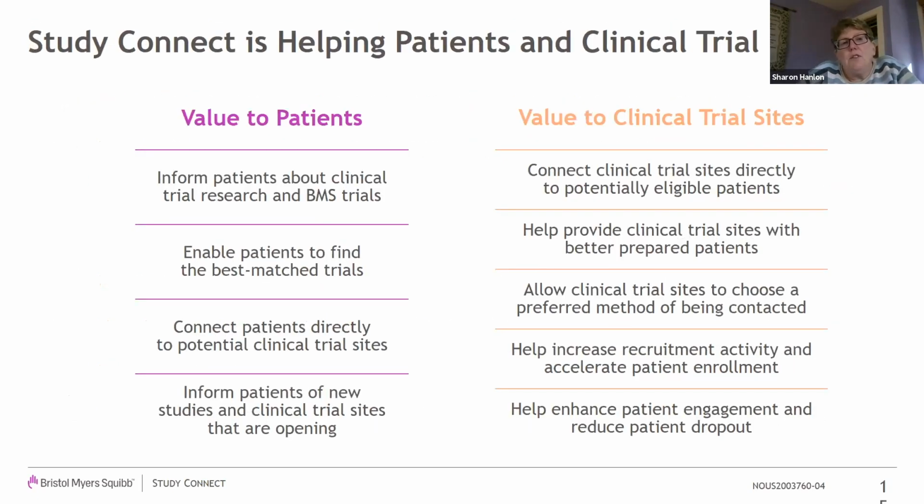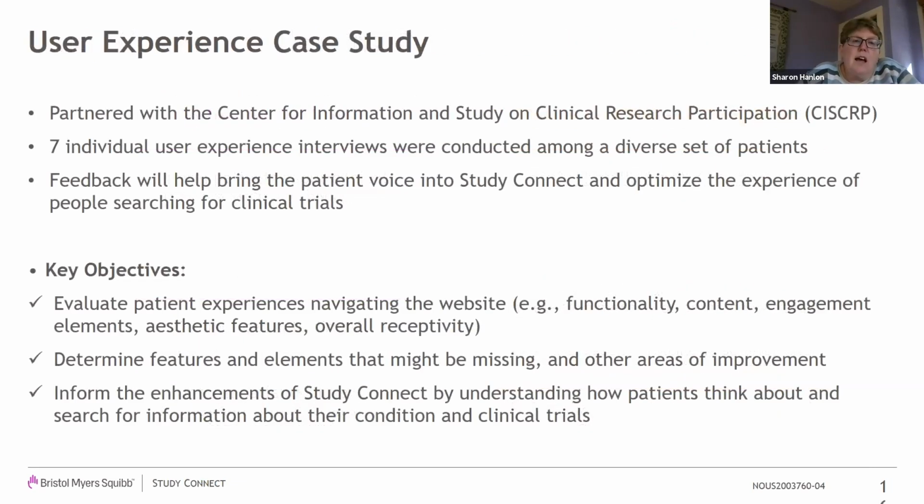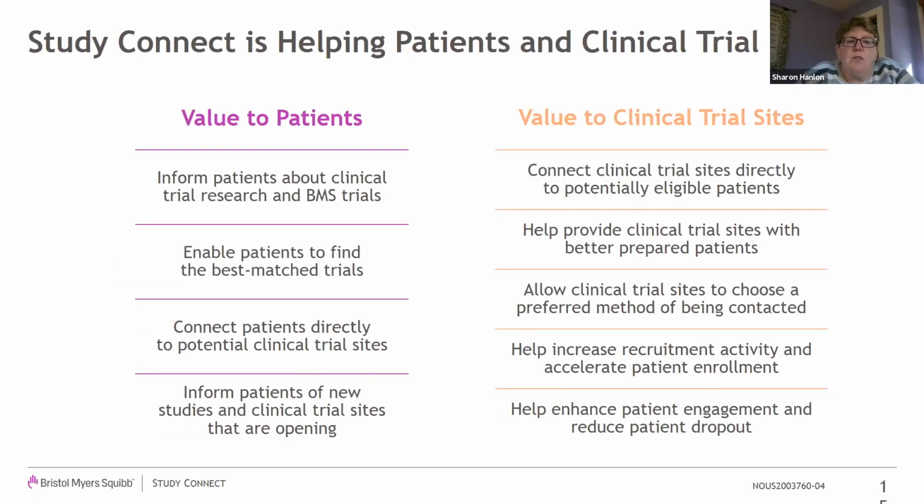So Study Connect is really, we hope, helping patients as well as our clinical trial sites in a number of ways that are listed on this slide. Certainly providing value in terms of information, connectivity, finding potential trial matches, and certainly continuing to give patients options.